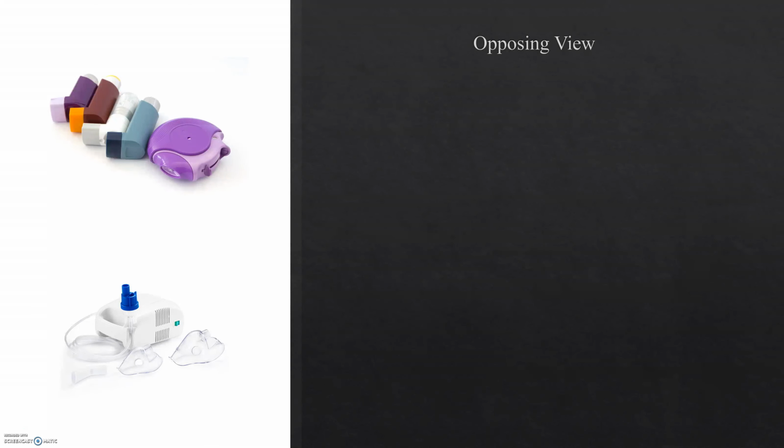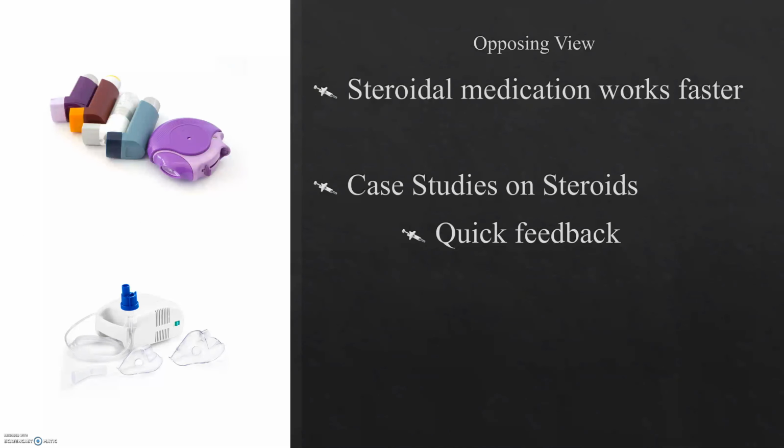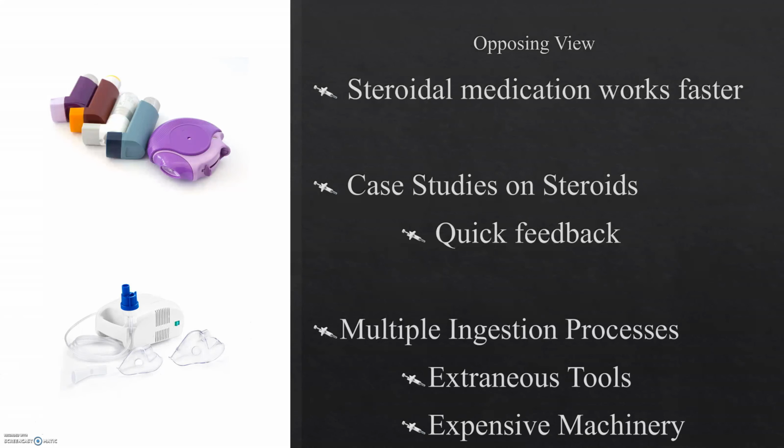The opposing view on how Dupixent does not better the airway. There will be people that are impatient and will argue that steroidal medication works faster than non-steroidal. Steroidal studies are quick, but in the long term, benefits are not detectable. Steroidal asthma medications have multiple ways of being ingested, such as aerosol machines, inhalers, and powder discs.